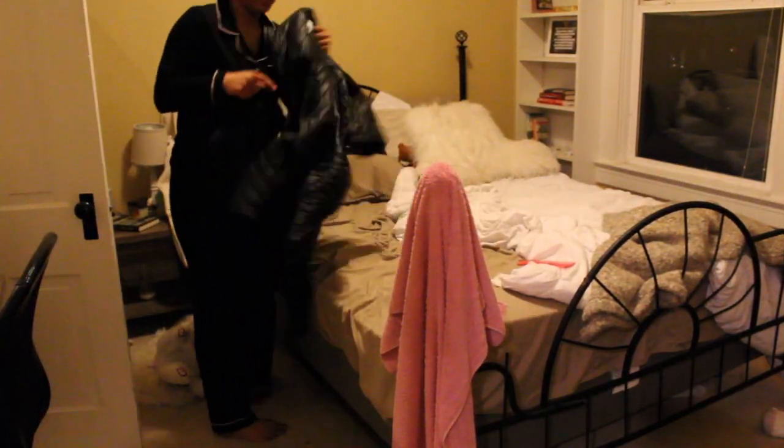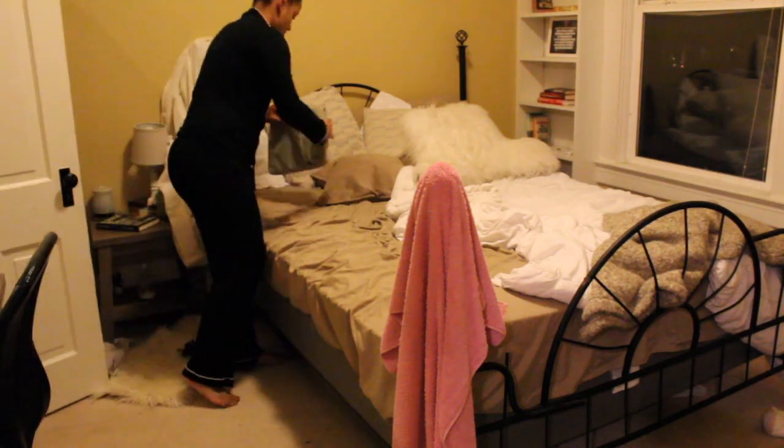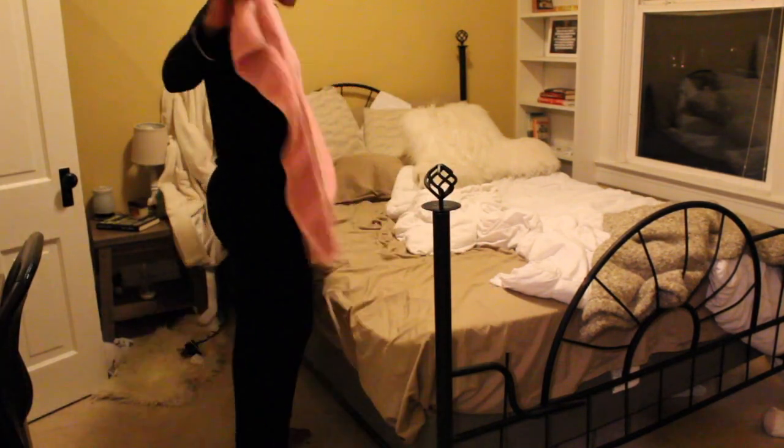So to clean my room, I just kind of pick up everything that's been thrown everywhere, and then I'll go ahead and make my bed and wipe down surfaces, dust, and vacuum.